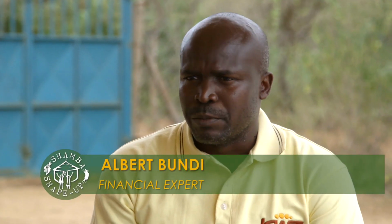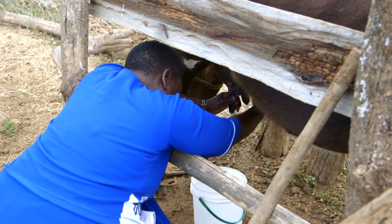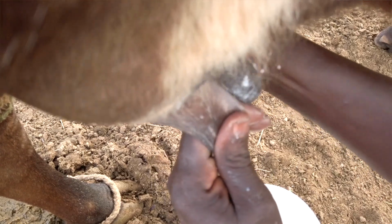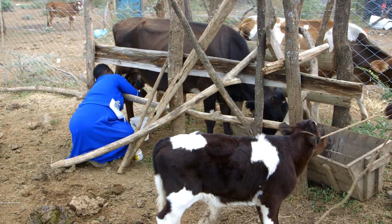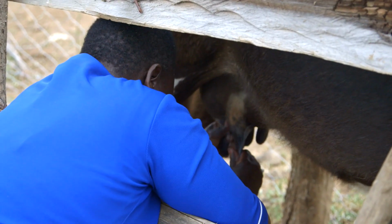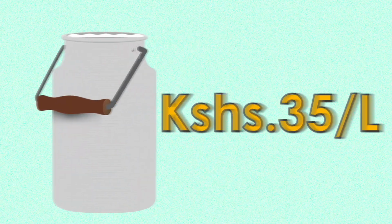Value addition is very important because, one, if you do value addition, you can increase the shelf life of the farm produce. Then two, you can also increase the value, the price. Most farmers are selling raw milk, and the prices in the market are usually low. Sometimes the competition is also very high. So you normally find they don't get enough in the market. Remember, the raw milk is around 35 shillings a liter.